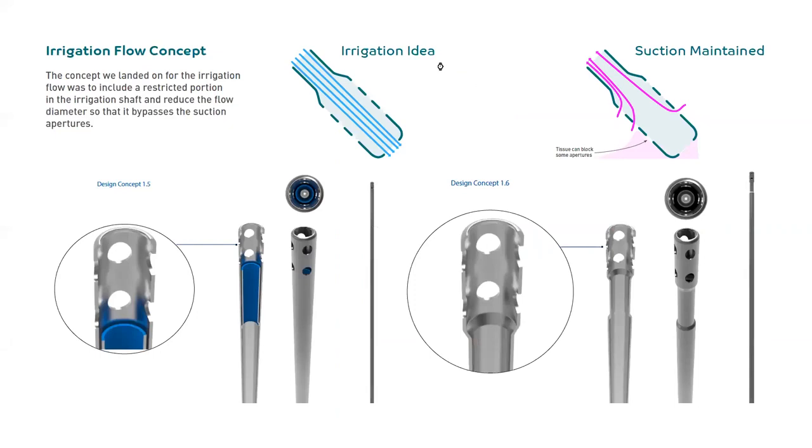So this was how we approached it. We created a flow restriction portion in the shaft. And we had two concepts to do this. There was one with an insert and one with a swage type design, which is what we ended up going with. So the theory here, and it's not laminar flow. People get this wrong all the time. It's not laminar flow. It's just this diameter is smaller and the irrigation's got some velocity, some inertia in it. And it kind of skips past the apertures and comes out in a stream. But then the suction still works. So this was the idea.